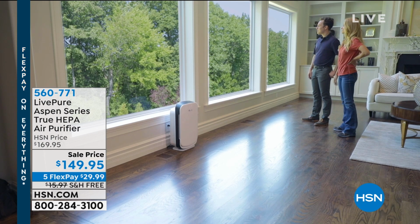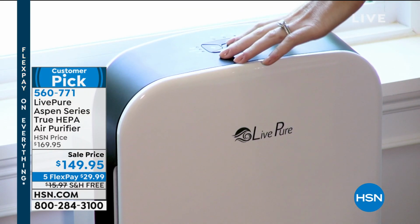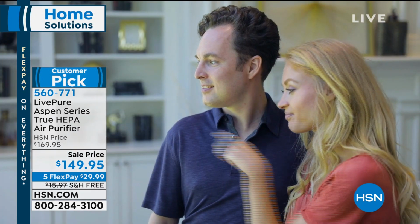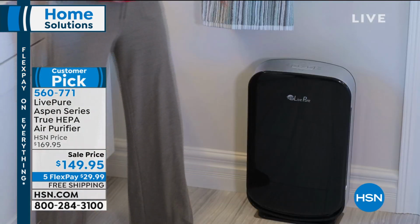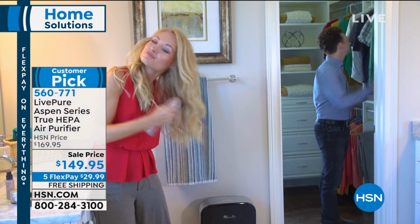Pure. This is their Aspen series, and they have debuted their gold standard, the platinum standard, if you will, on a True HEPA air purifier. Not HEPA type, HEPA-like, HEPA tech, True HEPA. This is a filter that never needs replacing, so you don't spend any money on it. This is a filter that you never have to change, so there's no additional maintenance costs.